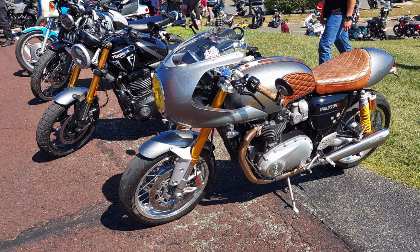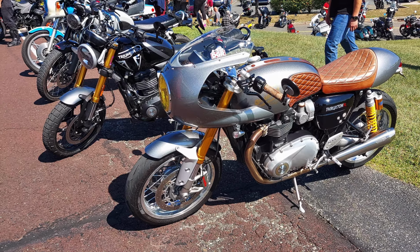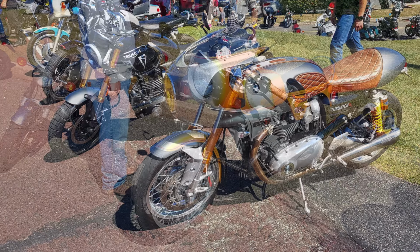I recently got to ride one of these as well, and in all honesty, it's about as close to perfection as I've ever ridden in a modern retro motorcycle. These are so good, in fact, that I would love to have one of these in the garage.